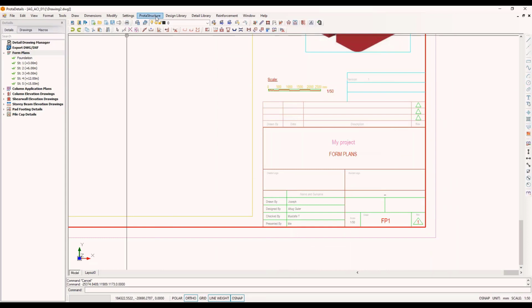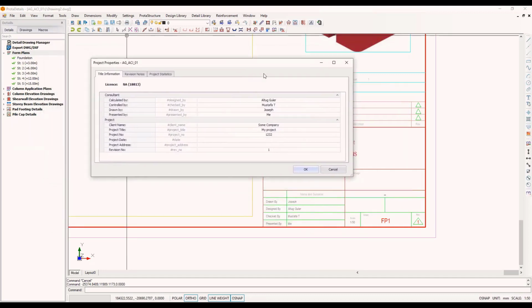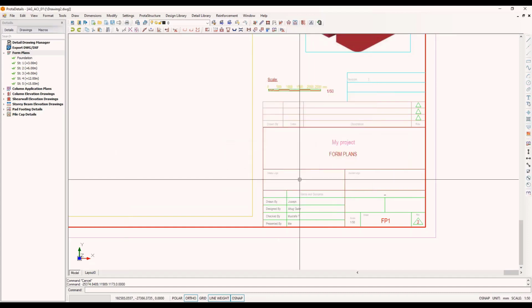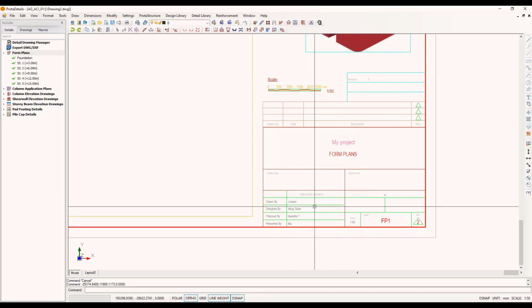And whenever you want, you can always open up the project header and change anything that you have entered before. Like the revision, I can make the revision 2, or I can change it to Prota, for example. When I click OK, they're all updated. The revision is updated here, as you can see.